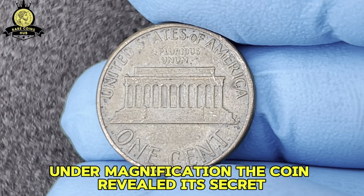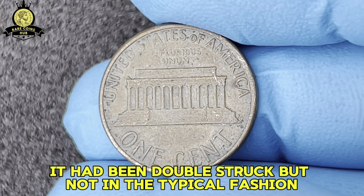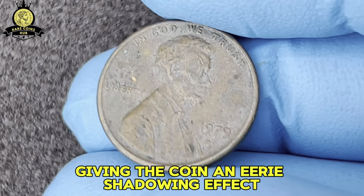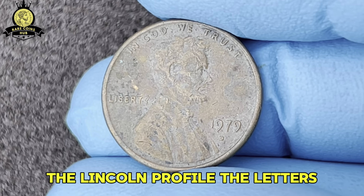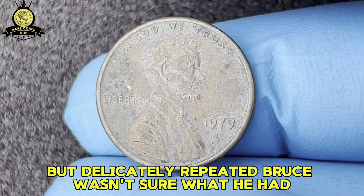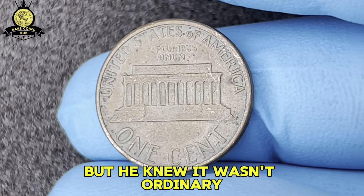Under magnification, the coin revealed its secret. It had been double-struck, but not in the typical fashion. The second strike was slightly rotated and perfectly aligned, giving the coin an eerie shadowing effect. The Lincoln profile, the letters, even the Lincoln Memorial on the reverse, all subtly echoed, not split or blurred, but delicately repeated. Bruce wasn't sure what he had, but he knew it wasn't ordinary.